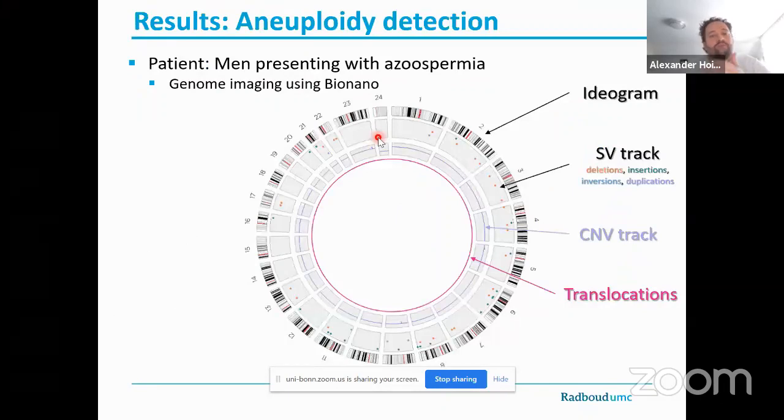So if we perform an analysis with Bionano and do the de novo assembly and then compare to a reference genome, we usually can start the analysis by just looking at a so-called circus plot, so a circular representation of the data. So what you will see here in the outer track is just the ideogram. Then in the middle part here, you will have a CNV an SV track. All the dots represent the identified deletions, insertions, inversions, and duplications.